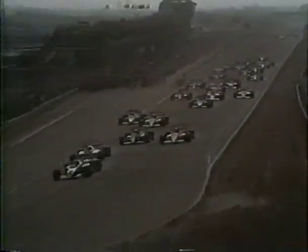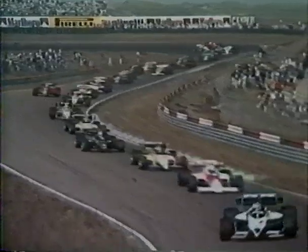There is the red light, there is the green light, and Prost is first to move, but Piquet is making a good start. Piquet is alongside Prost. Piquet is ahead of Prost. And down into Tarzan Corner for the first time, Patrick Tambay has also made a good start with the Renault. It's Tambay 3rd, it's Prost 2nd, it's Nelson Piquet in the lead, Elio de Angelis is up there in 4th place, Derek Warwick is 5th, then it's the two Williams Hondas of Rosberg and Laffite in 6th and 7th places.